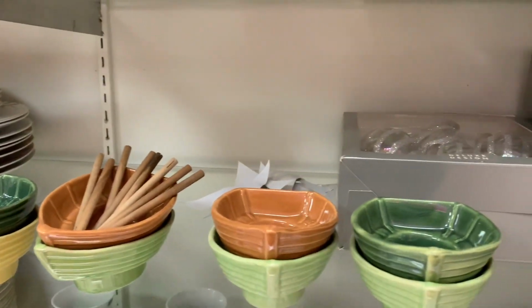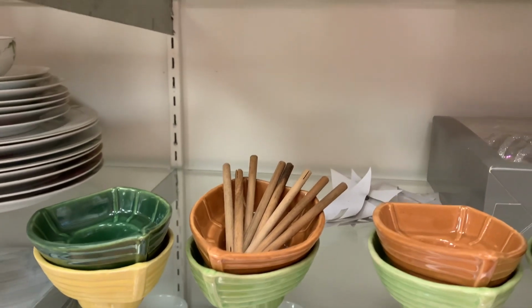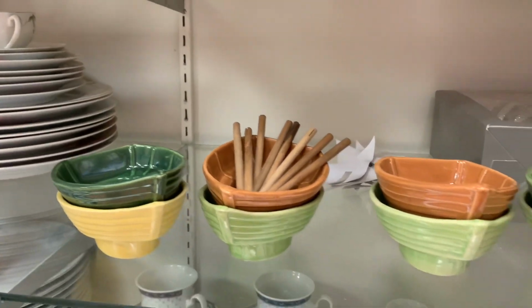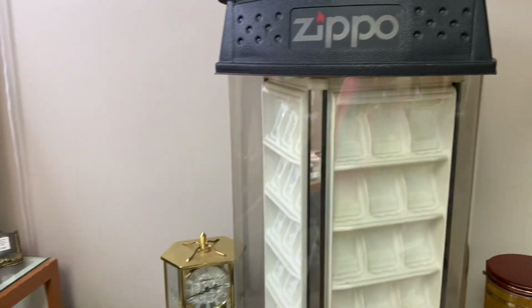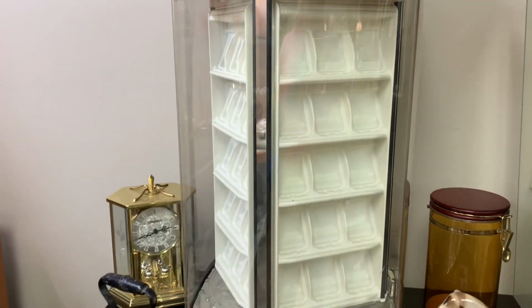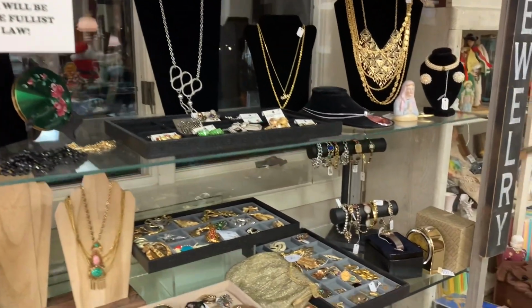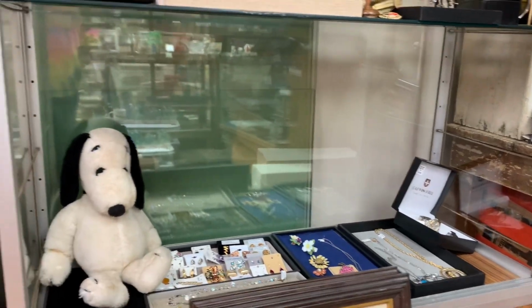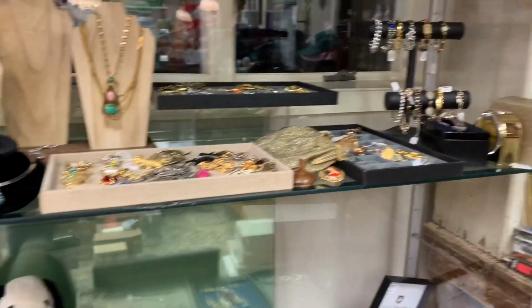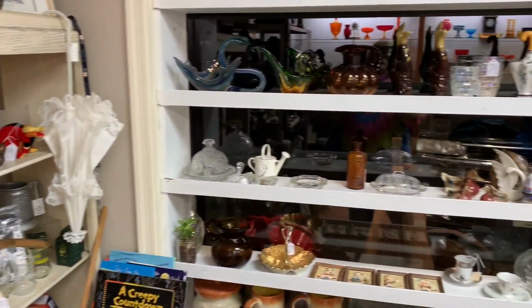These are really cute. These are little hors d'oeuvre holders, and those sticks stand up, and there's little sails in the back. They're little sailboats. So they are definitely mid-century and very, very cool. My Zippo display will be filled with coins very soon. Working on that. We've got a nice assortment of costume jewelry here. Vintage for the most part. So all kinds of costume jewelry, and that changes all the time. And a little bit of everything in the front room.